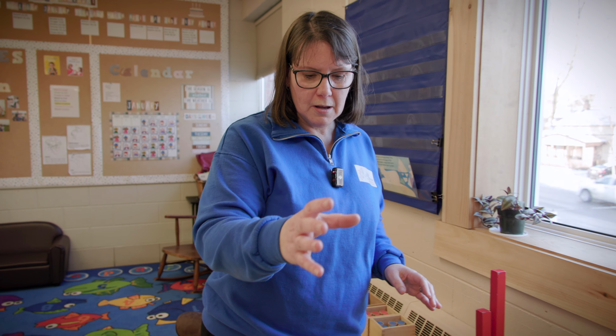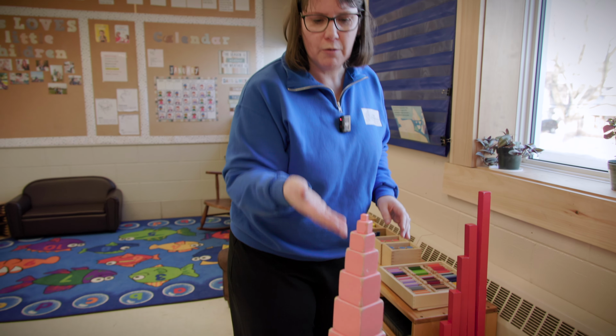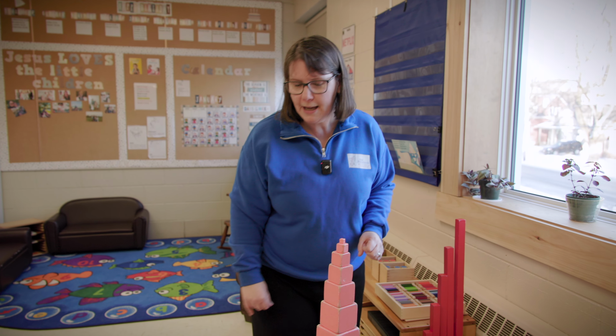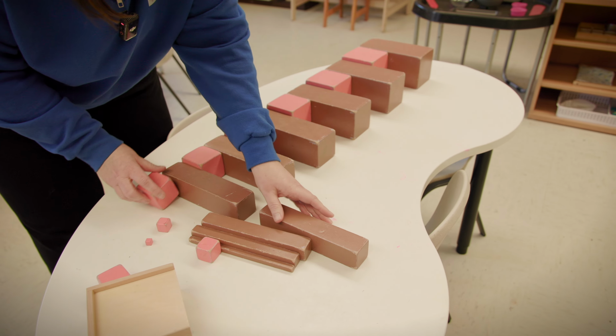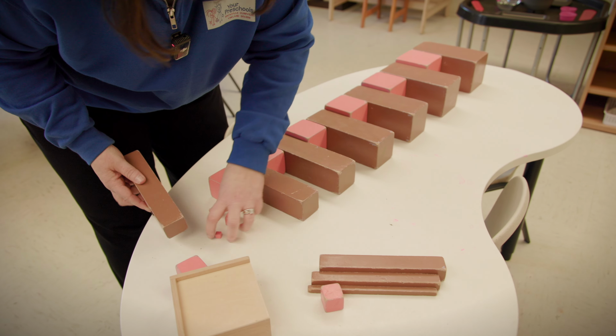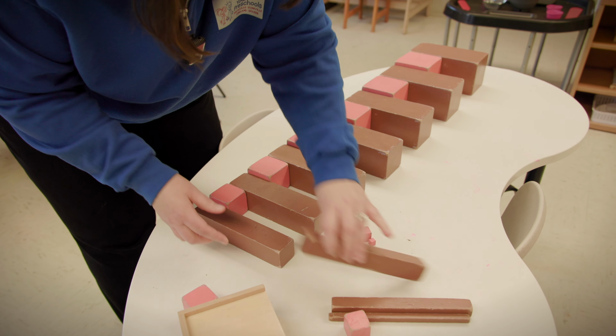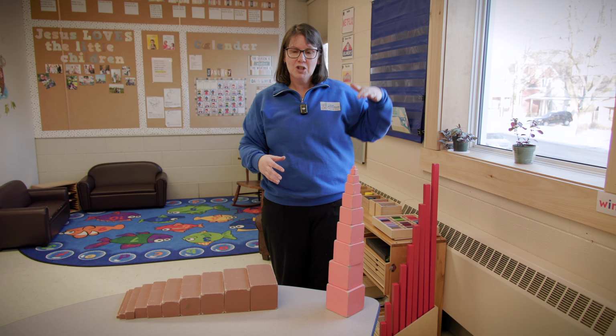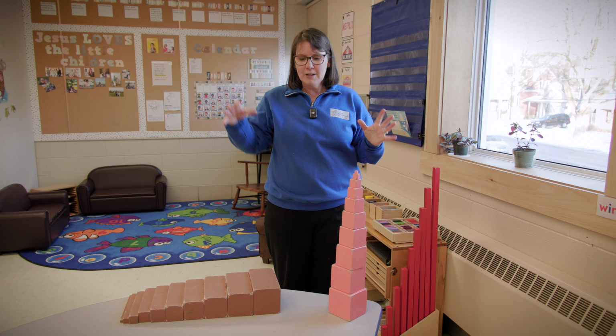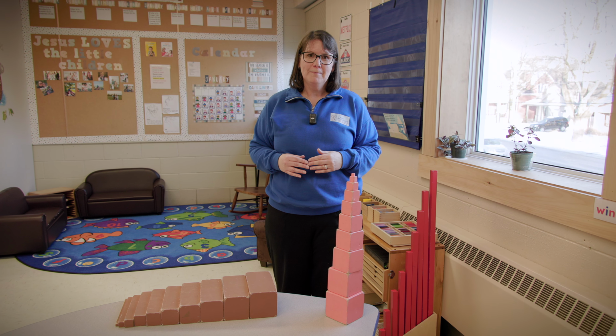Once the children have mastered building the pink tower or the brown stairs like this, they can then start to learn the extensions. The extensions might be building them in a different direction or even combining the two. We have an entire binder full of different extensions. Some of them actually even deal with shade. So we'll put the blinds down and you can see where the shadows come from.